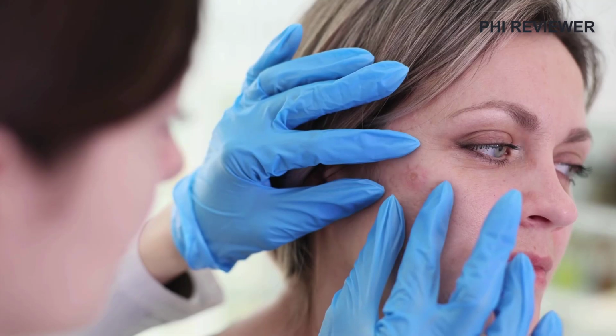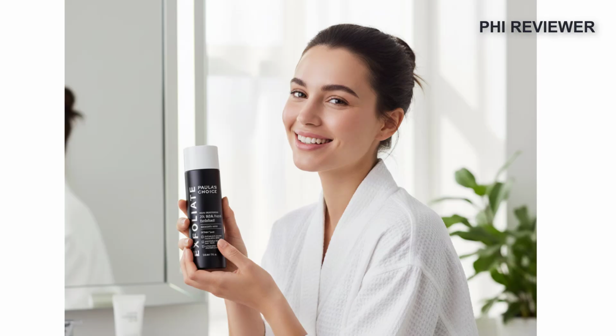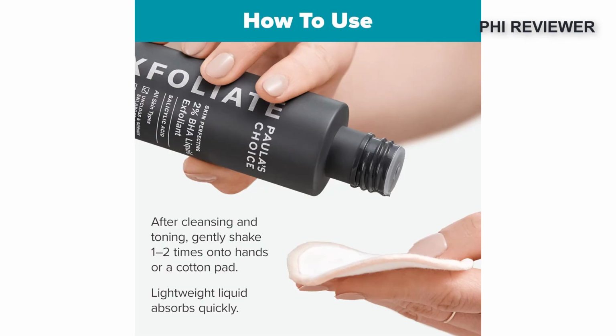Tired of blackheads, large pores, and uneven skin? There's a reason millions of people call this the holy grail of exfoliants, Paula's Choice 2% BHA Liquid. With 2% salicylic acid and green tea extract, this lightweight liquid clears out pores, dissolves blackheads, and smooths your skin without irritation. It's a leave-on exfoliant, no scrubbing, no rinsing, just glow.